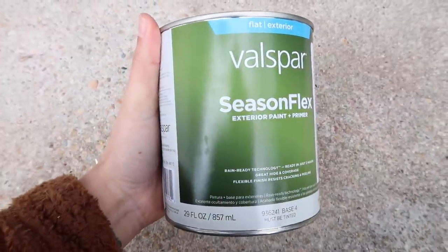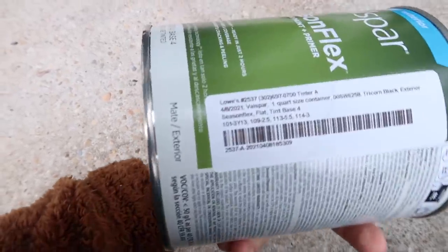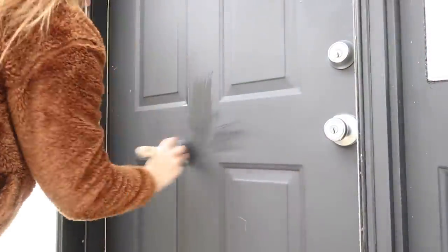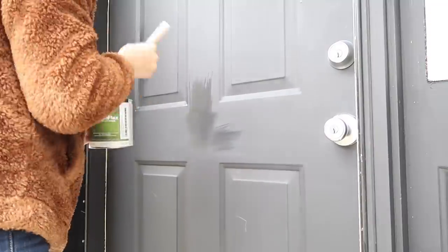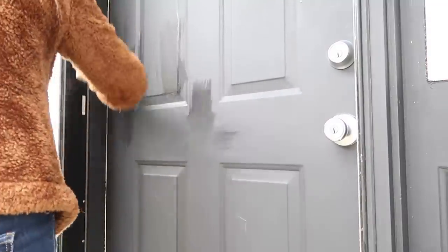Before I work on the doorknob, I'm going to use this Valspar Season Flex exterior paint in Tricorn Black. It is a flat finish, and this is the same paint that I used when I originally painted my front door and all of the shutters last season. I just got a new touch-up can so that I could do some touch-ups.